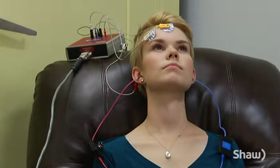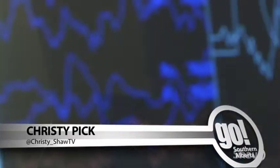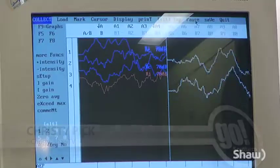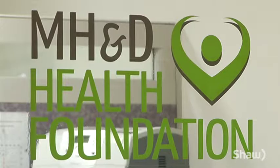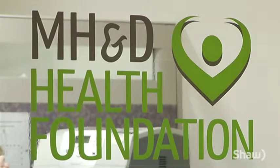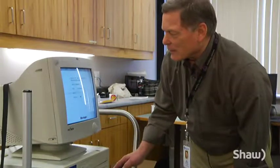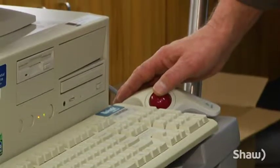Taking a proactive approach to detecting early hearing issues in children and progressive hearing loss in adults. That's what a new piece of equipment will do for patients in Southeast Alberta, thanks to the help of the Medicine Hat and District Health Foundation. The foundation is working to purchase a Biologic Navigator Pro, a computer system and sensor that allows an audiologist to track hearing loss without the patient even having to respond during the test.